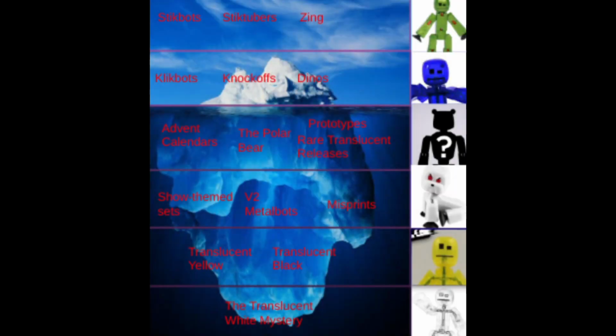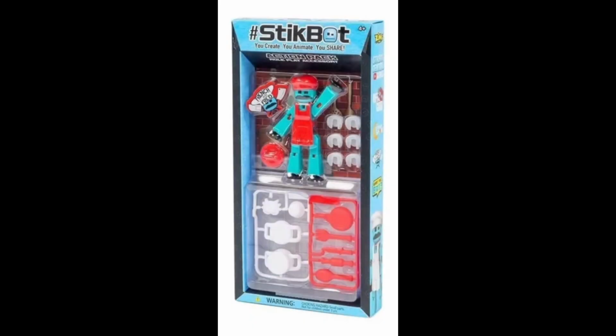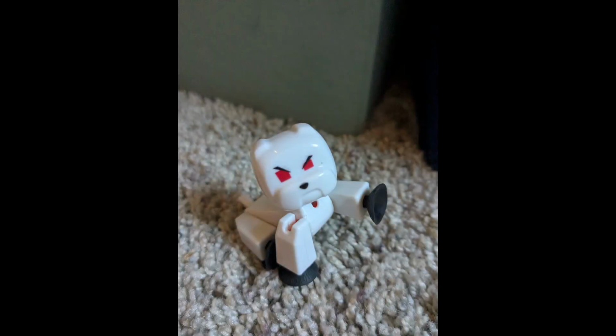Time for the fourth layer. Now there's show-themed sets, which would, like back in the day, when a stickbot show would get popular, they'd release a set of stickbots to go along with it, such as Tales of the Strange, Off the Grid, or even Fresh with Fred. The rarest of the three I mentioned is the Tales of the Strange set, mainly because no one wanted it, and then it went off sale, and now everyone wants it, which is always what happens in the stickbot community. Others, like the Fresh with Fred pack and the Off the Grid pack, are available on Amazon right now.